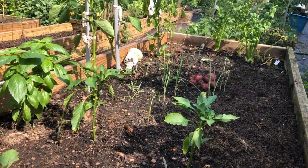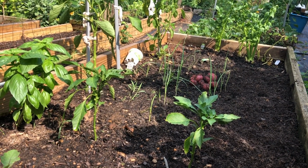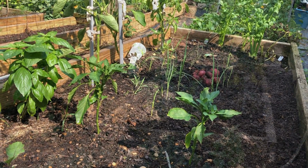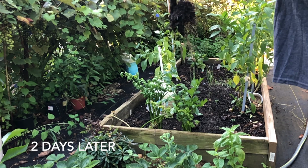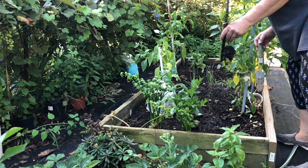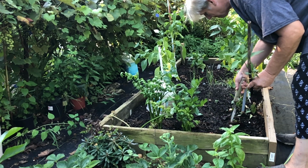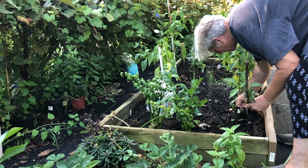I originally had a large acorn squash plant here in this bed. It's now finished. So I've been moving some of my peppers from other areas where they were not doing as well. So I just dug this little guy up. He's just too small. He's not getting enough light. So I'm going to plant him here in this corner with the other peppers so he gets more light. And hopefully he'll then be able to produce some fruit.